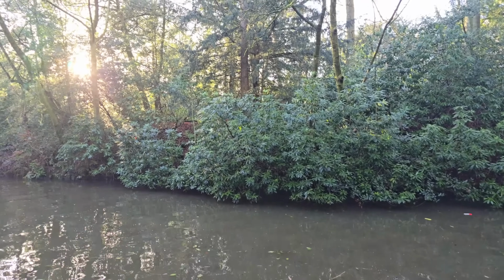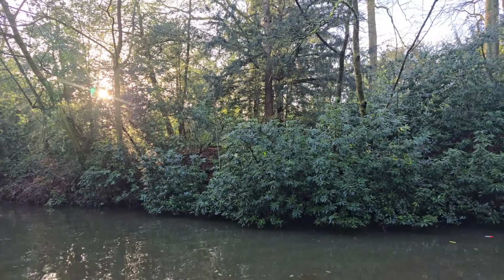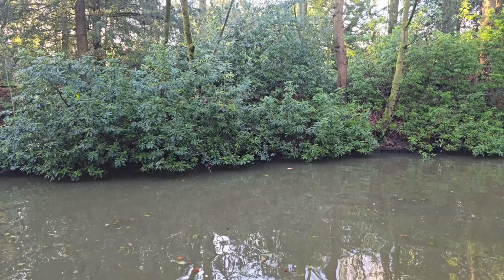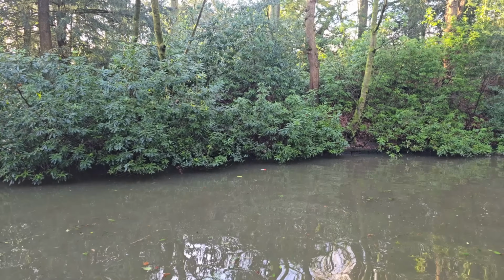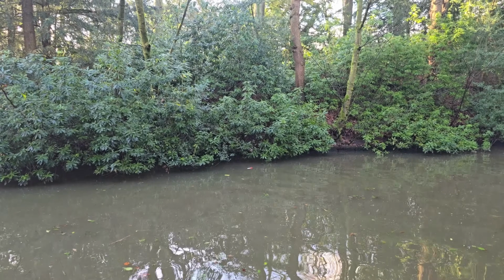You can see the sun just coming through the trees there now, and it is a bit of a quiet start, but I say it's good to be back on the bank. There is a nip in the air, and hopefully that boat is going to stir it up a bit, move the fish about a bit.